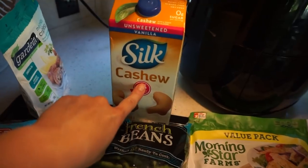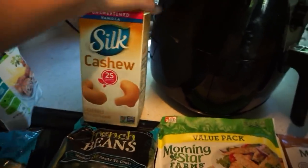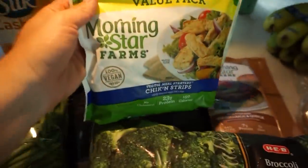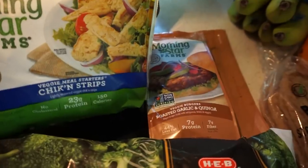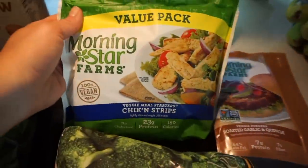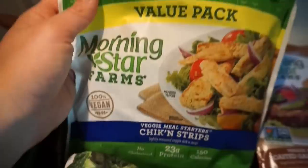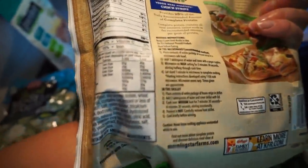Unsweetened cashew milk, which is great for coffee, and it also has calcium and is very, very low calorie. I got some of these Morningstar Farms, I think it's like $2.50 off two packages, which is not a bad deal. But I really, really like these little meaty strips. They're called chicken strips. They have a great protein content. I think they're soy-based. Yep, soy protein.